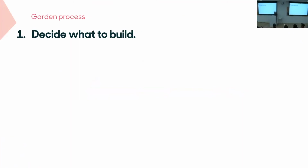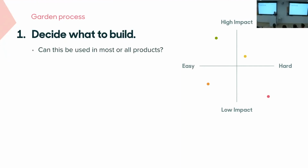So the first step is that you have to decide what to build. Design systems are not the place for experimentation. They're also not places for UI and patterns that are specific to only a particular product or worse, a particular feature. At least this is true in Garden's case, right? We're building a system that supports all 7 of our products. Now, the components that go into Garden, like I said, need to serve those equally. And so when we're deciding what to work on, we need to balance our options against impact and also effort.